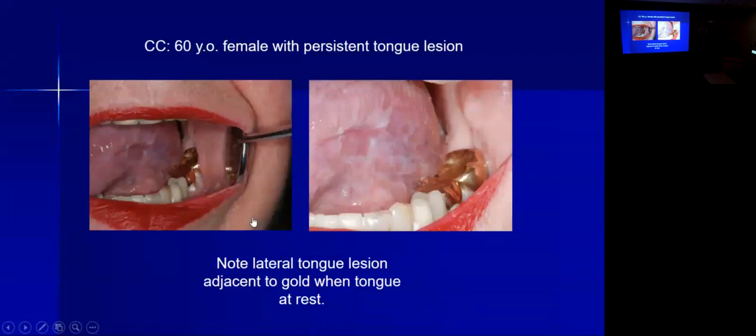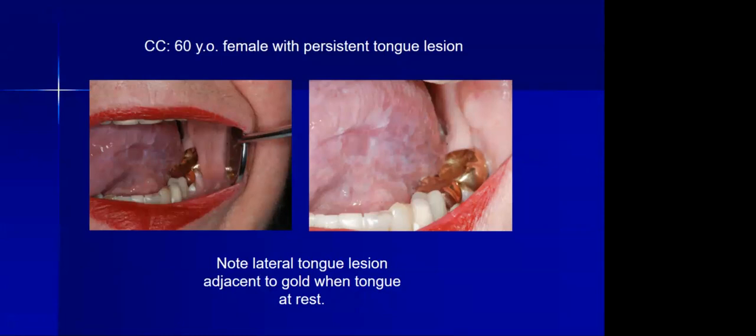Okay, here are a couple quick cases. 60-year-old female, persistent tongue lesion. And you can see, man, it's just right there. She actually had one on each side. She had had these lesions for many years. She was absolutely convinced this was recurrent yeast infection, candida. And she insisted on being treated with Diflucan over and over, over the years, probably 20, 30 times, and I'm not exaggerating. And every time, it would kind of go away. Well, Diflucan also has potent anti-inflammatory properties. But I thought, this isn't making sense to me.